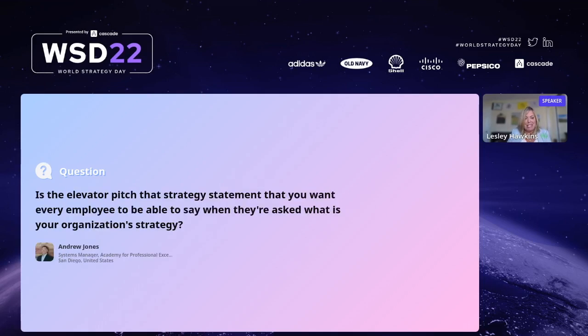Any other questions? Is the elevator pitch that strategy statement that you want every employee to be able to say when they're asked what your strategy is? So yes and no. I would say no, actually. What you want the elevator pitch to be is what the associate is doing in their everyday to ladder up to the strategy. So, in the particular case of the sea of sameness, here's exactly what I, as a marketing person or a merchandiser or whomever, am doing to ladder up to the strategy. What you don't want is people standing in elevators just regurgitating the company speak. What you want is them to personalize it. Here is what I do every day to wake up thinking about strategy and delivering on that strategy.